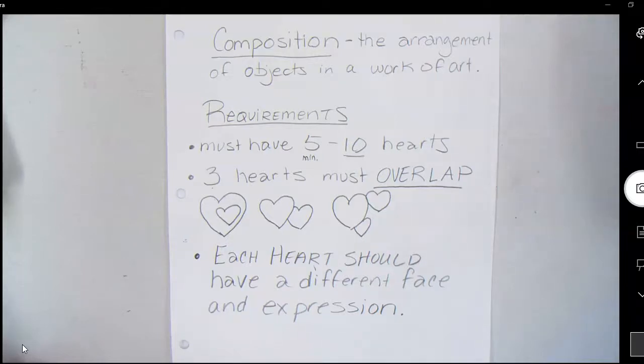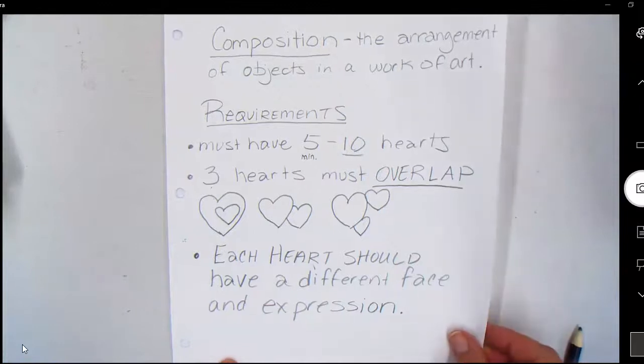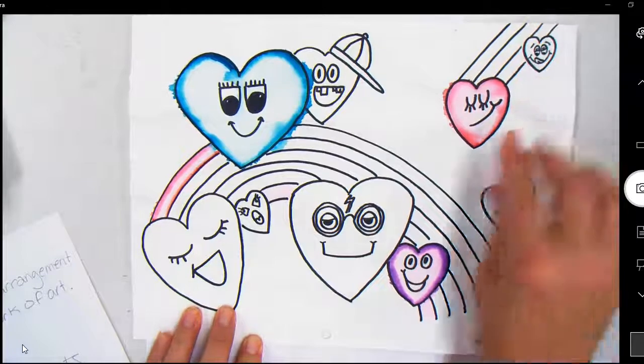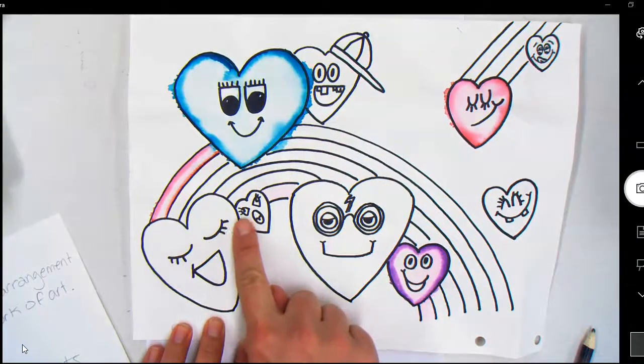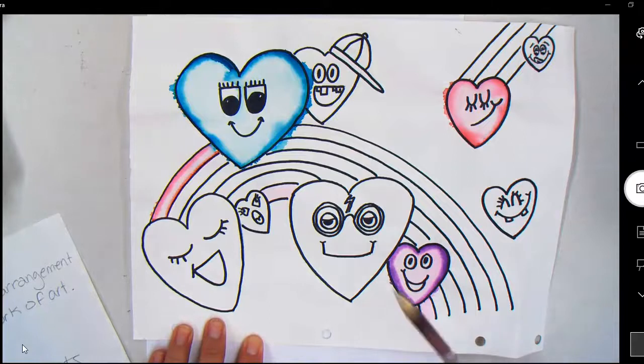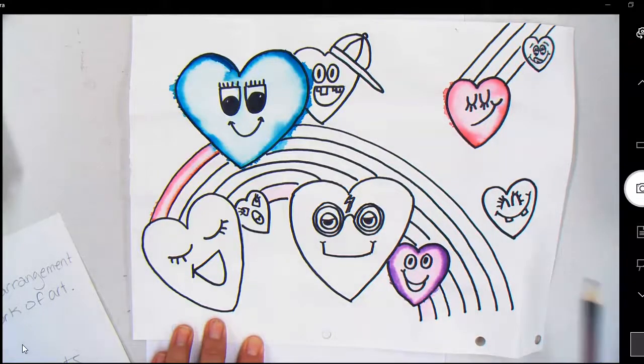3 of the hearts in your composition must overlap. So 3 places you're going to show overlapping. And each heart should have a different face and expression. So what does that look like? Well, here's some examples. In this composition, you can see I have overlapping, overlapping, and just a little bit of overlapping. And I got a little bit creative. I wanted this heart to look like Harry Potter. This heart, I threw on a baseball hat. And then I added in some Chris Uphues style rainbows.